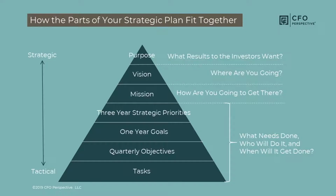You answer the following questions in successive stages of increasing detail. What needs to be done? Who will do it? When will it get done? You start by setting your company's priorities for the next 3 years. You then define what goals you'll accomplish next year. Your annual goals are broken down into quarterly objectives. Finally, you list out the projects and tasks needed to achieve those objectives.